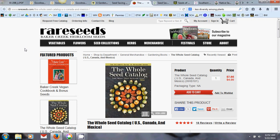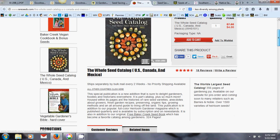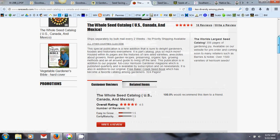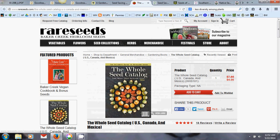Baker Creek Heirloom Seeds offers this whole seed catalog. They have a free catalog, but it's kind of pared down comparatively. This one is like a huge fat book, and it's got, I forgot how many, but like 1,500 seed species, I think. I don't know where it says, but it's got a ton of seed varieties in it, and you can go through it. You do need to have at least some general idea of what kind of seeds you're looking for, because there's not that many pictures, but it's a good place to find something, like if you're looking for a specific heirloom or you just want to know what kind of options are out there.